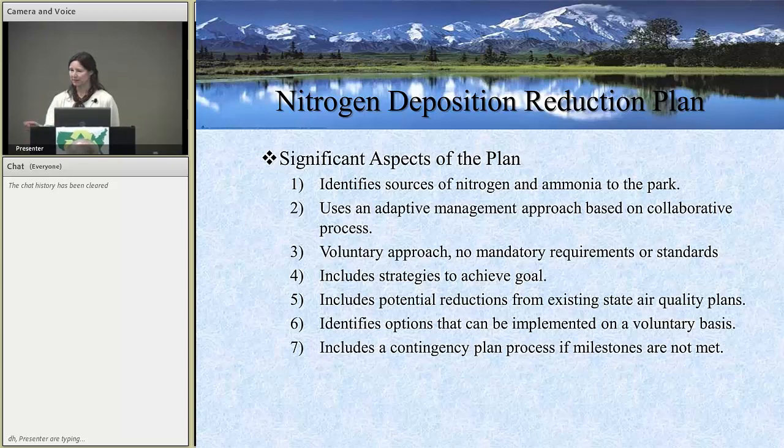And again, it taps into some of those other plans, and it includes a contingency plan. The contingency plan is a separate plan that was developed to say, what if we don't make those milestones? What happens? So we'll be going through that process.